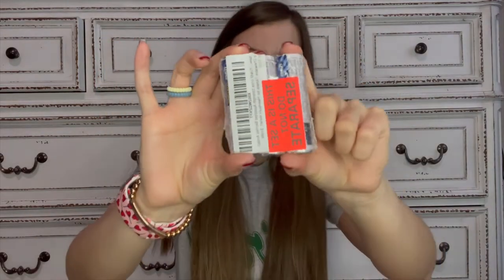Portion of the haul are things that I got from Amazon. So at first I bought this set of three rolls of Tums just for heartburn. I know my mom has heartburn a lot of times, and so I just wanted everyone to have a roll of Tums just in case.